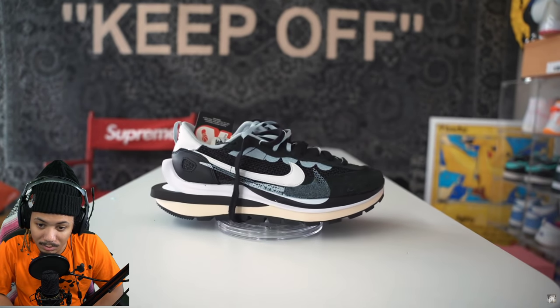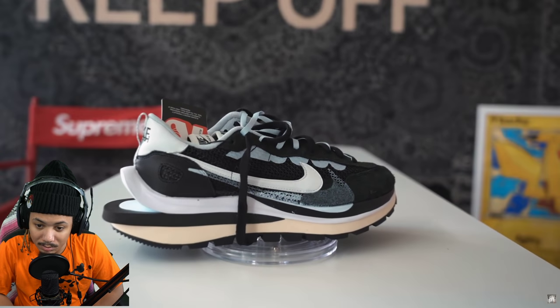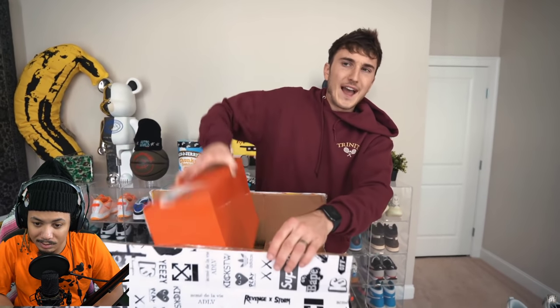We have another one of these boxes though. So maybe there are other colorways in there. This is my first time having these in hand though. The materials are really good as well. All right, let's see. So another Sakai. What do we have on there? I saw an at symbol.